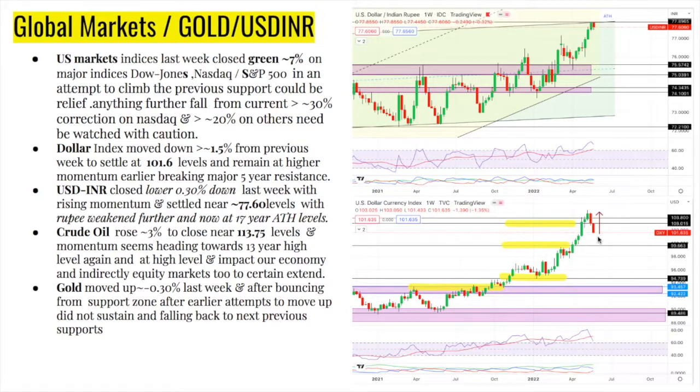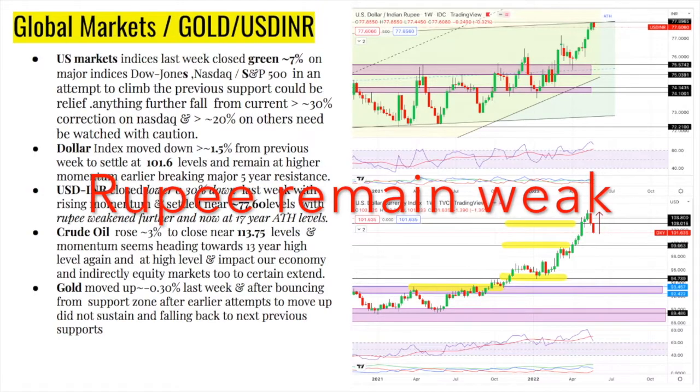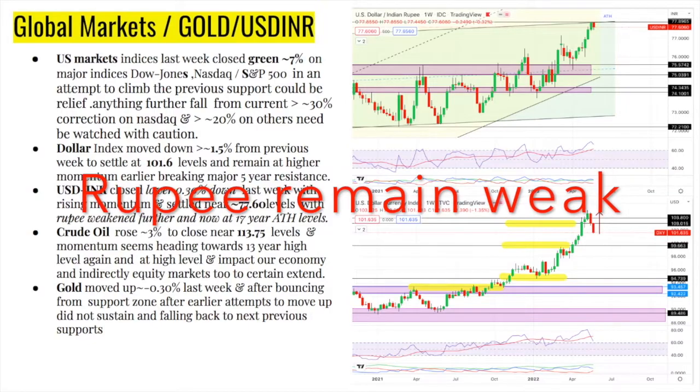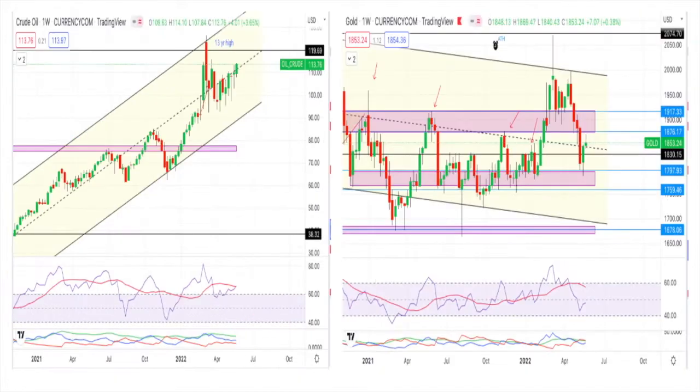And the dollar index also has cooled off. You can see the last 2 weeks of big downfall, 1.5% each. So 3 to 4% down has happened. 101.6 is the dollar level you can see. So there is some cool off in the dollar index and USDINR also, but it is still at a very high level. Same with crude, it has shot up further and is heading higher. Consolidation is not happening, momentum is rising, and gold is kind of consolidating. So those are the global cues. So rupee weakening, gold and crude rising, and dollar strengthening is not great. That's what you have to keep watch on.